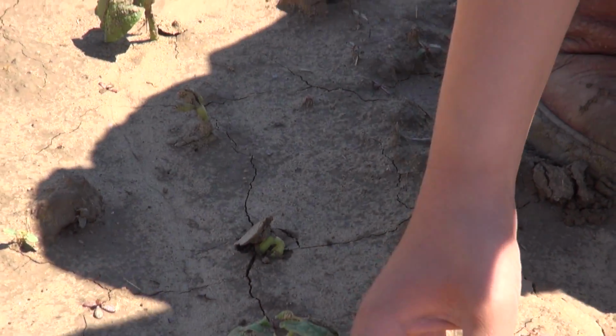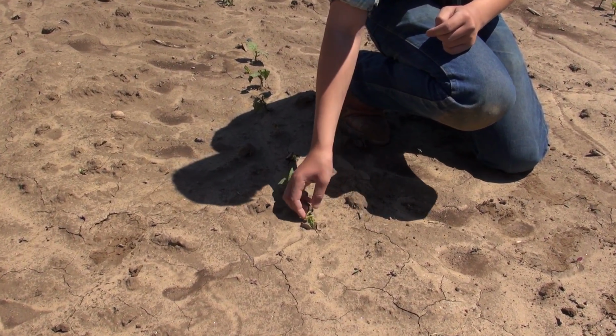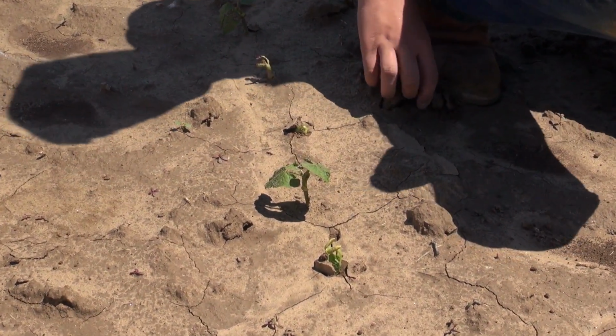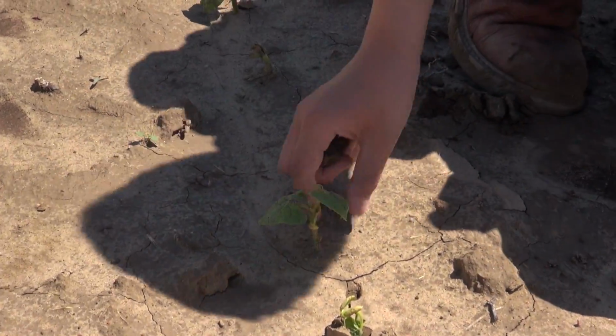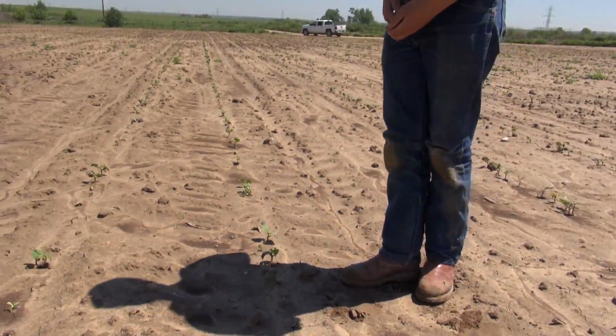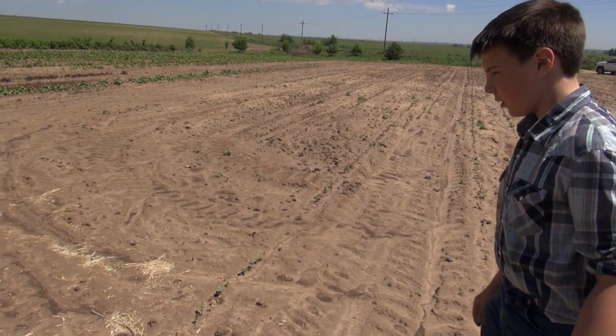Here's another one that's come out more. Notice how it already has nice leaves on it. This one here has only been up a day, and it already has good leaves, big enough, and it's already an inch or two tall. So you see here what a wonderful creation the bean is and how it serves the country.